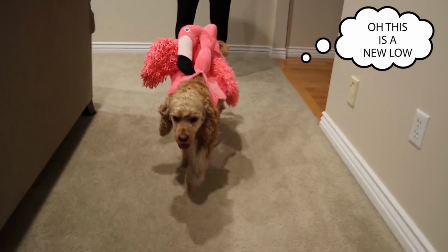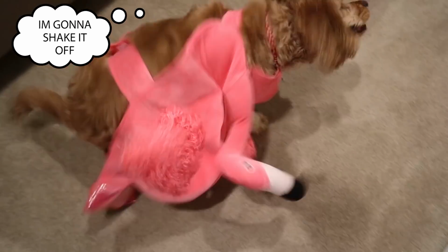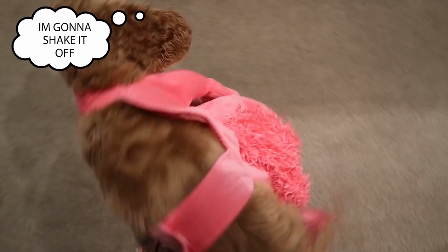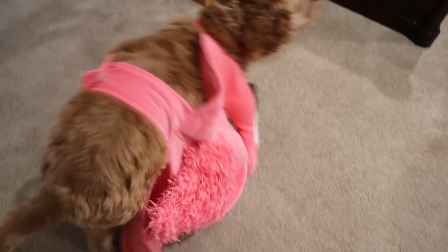Do you like this one? No. That was the worst. There he goes, down the hallway. Come here, Logan. Look at you. Whoa. Are you wearing the flamingo costume? It's literally falling over. Oh my goodness. You're so excited for this one. Do you like this? Do you want to be a flamingo this year?